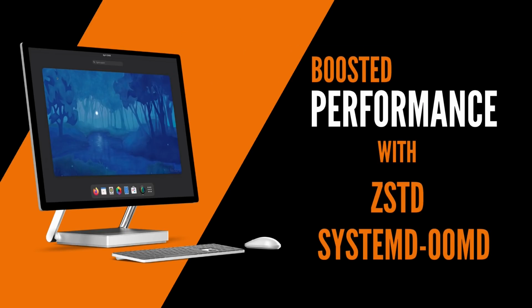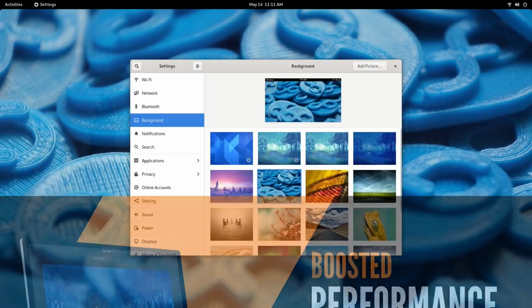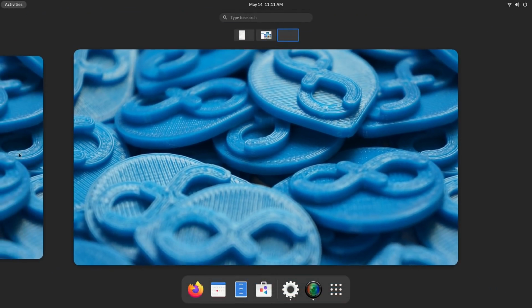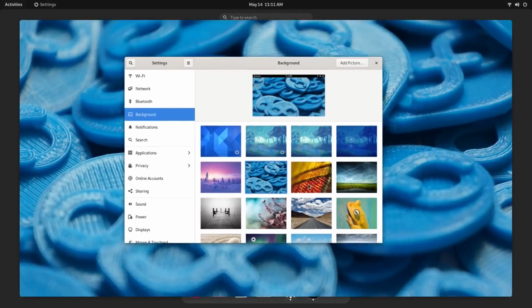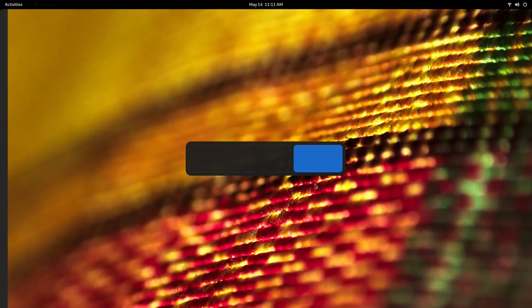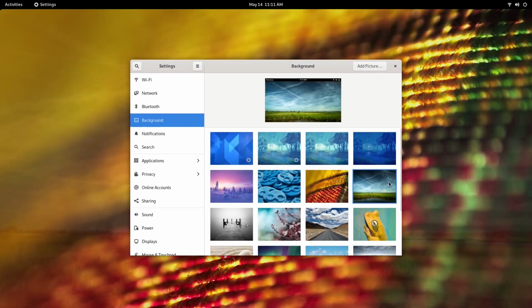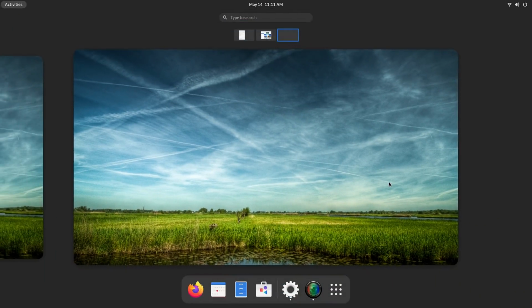Fedora has always been high performance ready, and it gets even better now with some really ingenious features. Fedora defaulted to the BTRFS file system with Fedora 33, which is a modern copy-on-write file system, and this brought many advantages like advanced snapshots, better backup and recovery options, and much better data integrity. Now, Fedora 34 does one better.